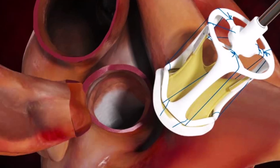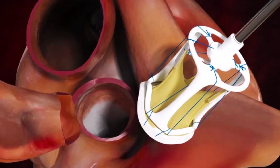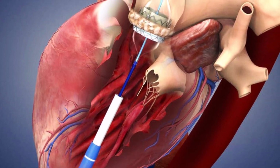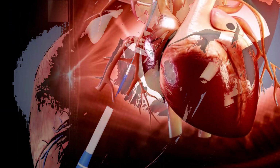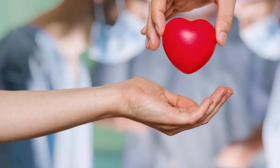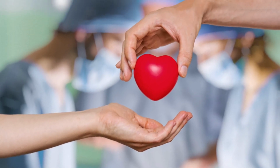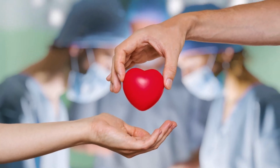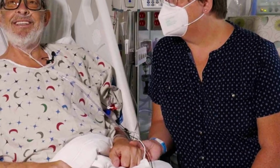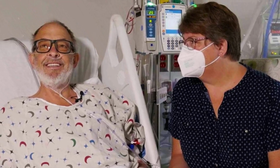When heart valve problems contribute to heart failure, surgeons may repair or replace the affected valve to improve blood flow. This procedure can help alleviate symptoms and prevent further damage to the heart muscle. Heart transplant. For patients with severe heart failure who have not responded to other treatments, a heart transplant may be the only viable option. This procedure involves replacing the failing heart with a healthy donor heart. While a heart transplant can be life-saving, it is a complex and high-risk procedure that requires lifelong monitoring and medication.